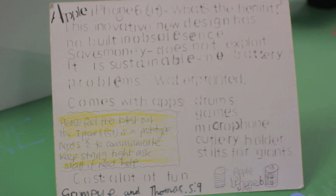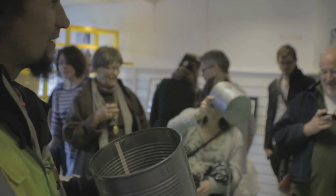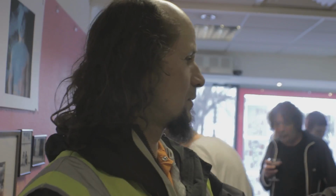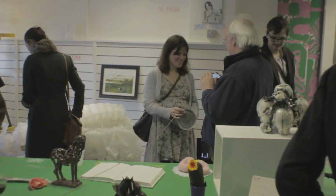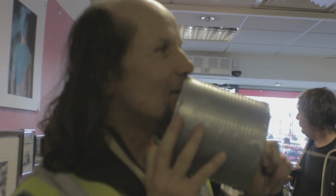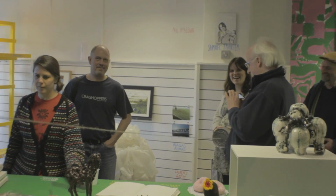It's a take on the iPhone and how they become obsolete really quickly, and so this is actually working the other way around, and the iPhone 6 has come out before the iPhone 6 has come out. It's basically two big catering cans on a piece of string. They work in the rain, there's no battery problems, and if you stand far enough apart you can communicate through the cans. Hello baby, how are you? I'm doing very well, thank you.